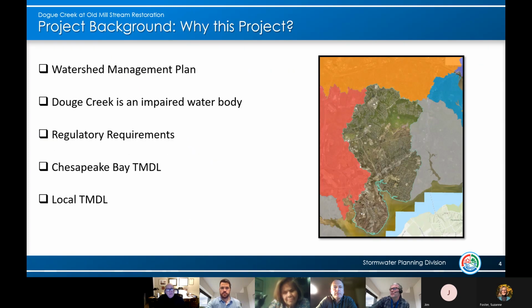And then a little background on this project, basically why we're here. All our streams within Fairfax County have been surveyed based on requirements from the TMDL for the Chesapeake Bay watershed, which basically requires us to assess the condition of our streams. We have identified Dew Creek as an impaired water body, and we're in the process of getting up to date and trying to restore that.